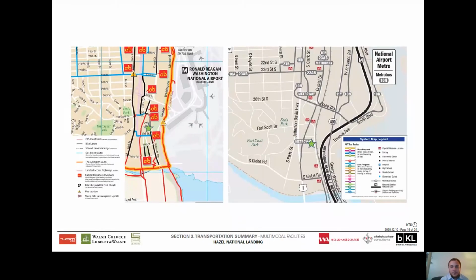This second graphic shows some multimodal facilities in the surrounding area. On the left here, we have a bicycle map for Arlington County with our site shown here with the green star. And most importantly, the bike lane on Potomac Avenue adjacent to our site that I'll speak to more in 1 second. And here on the right, we have our site again shown in the green star with the Metroway immediately adjacent to our site on 33rd Street, which connects us towards the metro stations to the north.